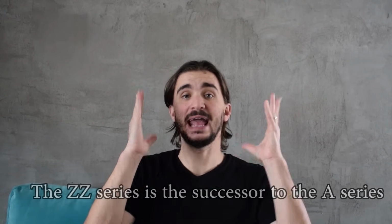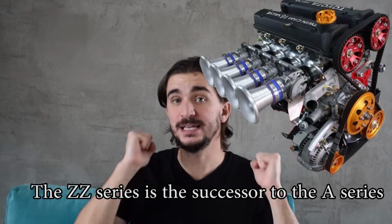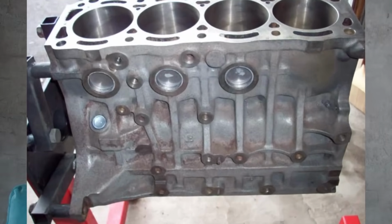Now the ZZ series of engines was designed to replace Toyota's really popular A series of engines that spawned the legendary 4AGE. And here's something interesting. If you look at all of Toyota's previous performance-oriented four-cylinders, the performance variants from the A series and the S series and the T series and the R series, you're gonna notice they all have one thing in common, and that's that they all have a cast iron block.